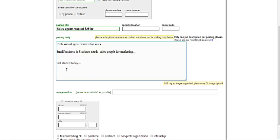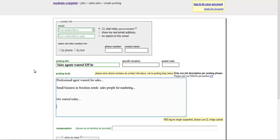I'll show you how to do your tracking links, so you can track what leads come from Craigslist and what leads come from paid marketing. I'll show you that in later videos, but this is a basic video about the Craigslist stuff. Then you just enter your email address. I'm not going to do it all right now because I'm not going to post this, but you enter your email address, and then the phone number you just got, and then your name here.